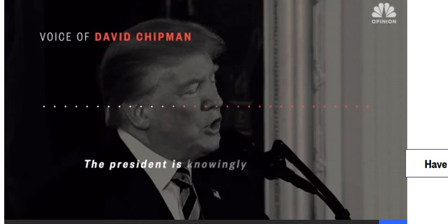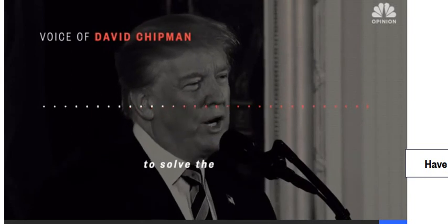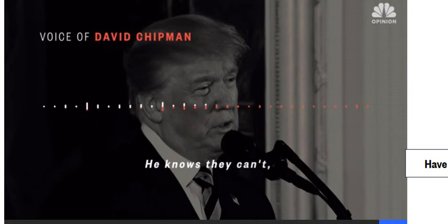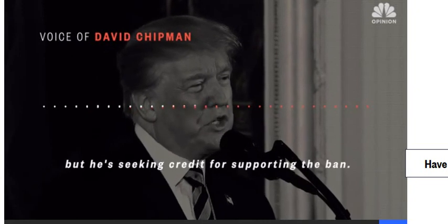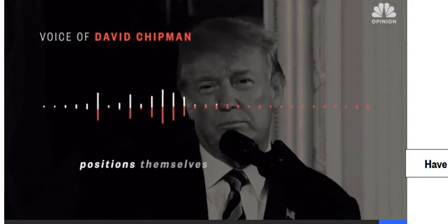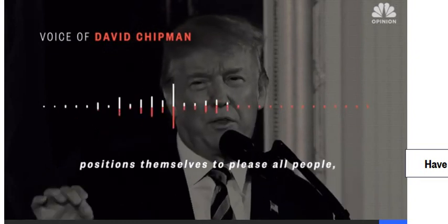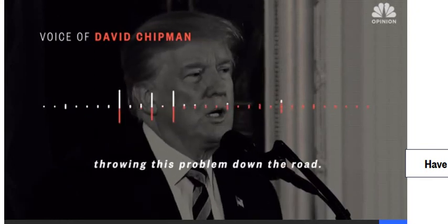The President is knowingly directing ATF to solve the problem. He knows they can't, but he's seeking credit for supporting a ban. And so it's one of these ways in which the President positions themselves to please all people, but really it's just throwing this problem down the road.